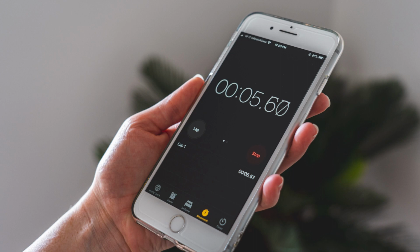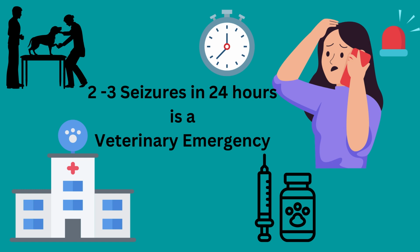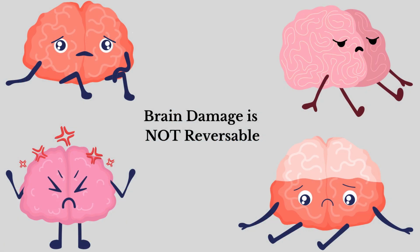The reason that timing the seizure is super important is because seizures that last more than 5 minutes can be very harmful to the dog's brain. If they're having 2 or more in a 24-hour period, it is definitely a need to see your veterinarian as soon as possible. Any seizure that's lasting longer than 30 minutes can cause your pet permanent brain damage.